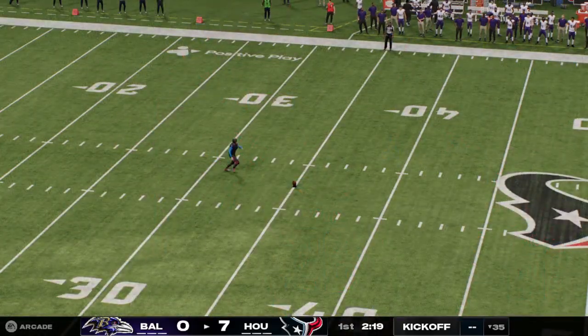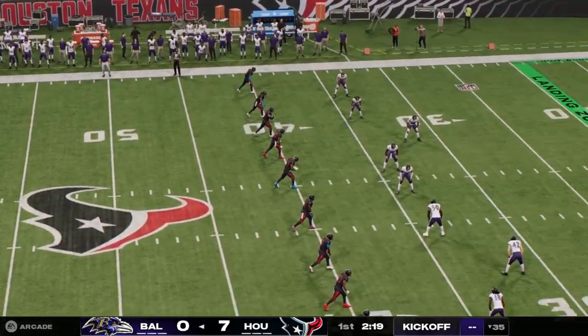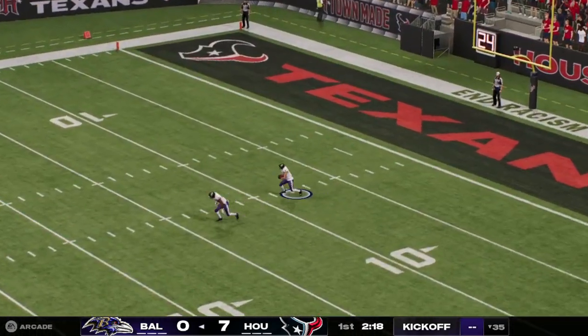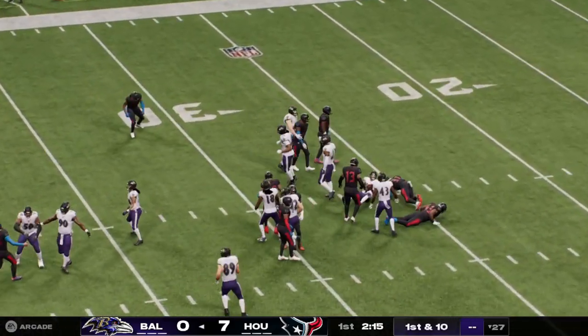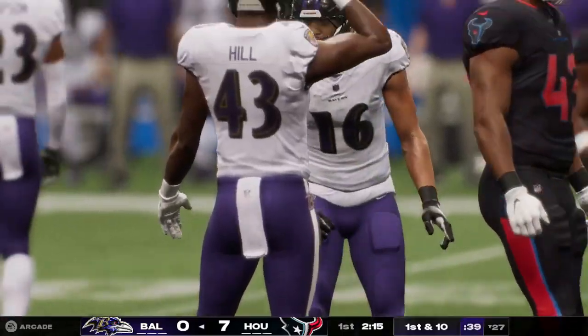Seven 0 is our score as this kick is sent into the air. Tylan Wallace now on the return. And he'll be brought down just beyond the 25-yard line.